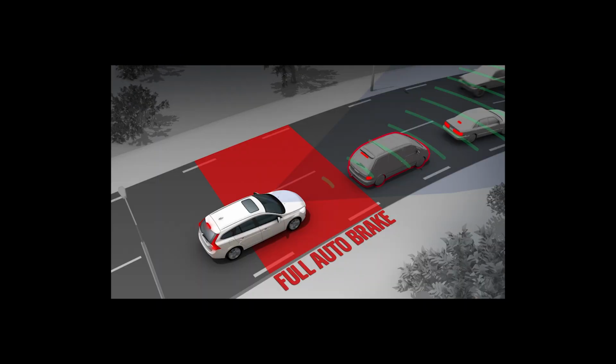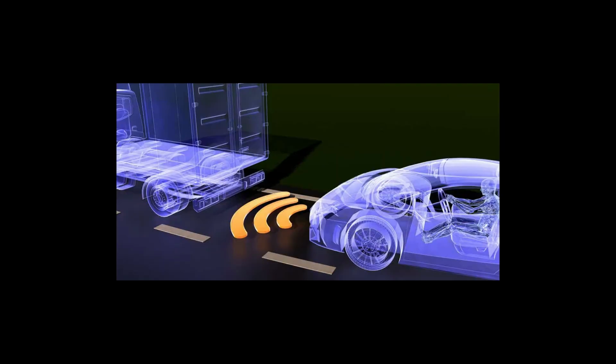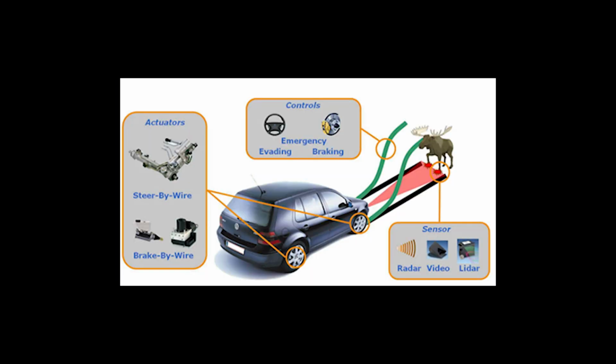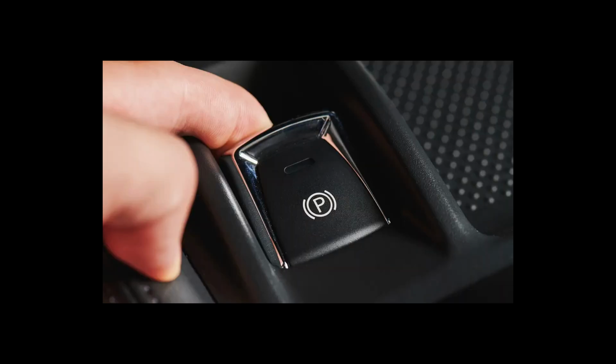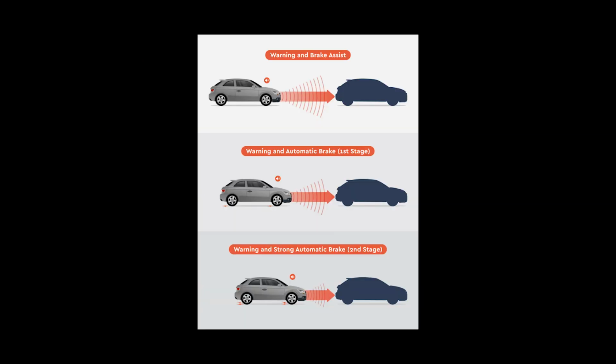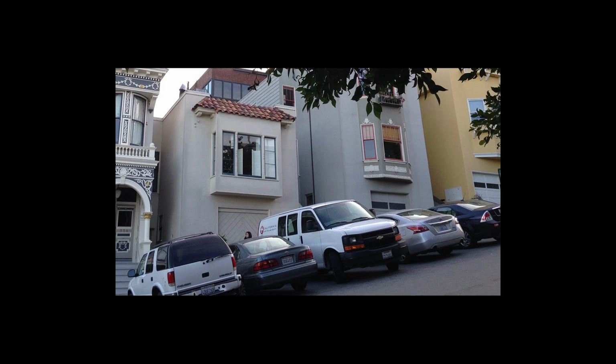Next is the emergency brake, or you can call it the parking brake. This brake is your car's safety net. It's connected to the main brakes via a cable and can be activated by a hand lever, foot pedal, or even a button. You typically use this brake to keep your car in place, especially if you're parked on a hill. But it's also there as a last resort backup if your main brakes ever fail.